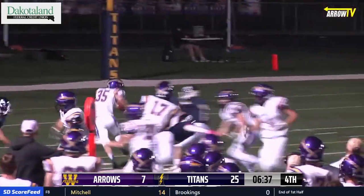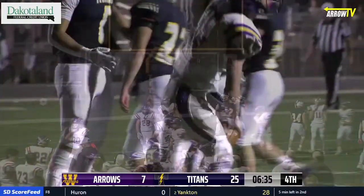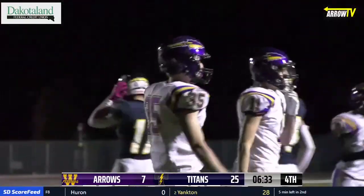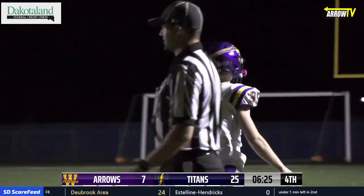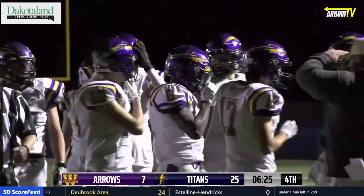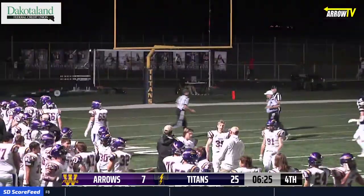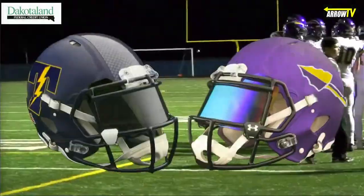As Sparks takes the punt and makes a few guys miss, tries to change direction and go the other way and gets tackled by number 7, Ethan Miller for the T-area Titans. That's his first tackle of the night. 6 minutes and 25 seconds left. We'll see what offense Odor brings out to the field. Looks like it's all the starters still here. 6:25 to go in the game at their own 6-yard line.